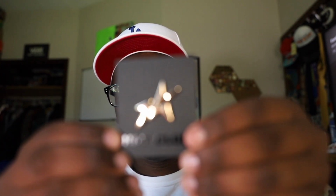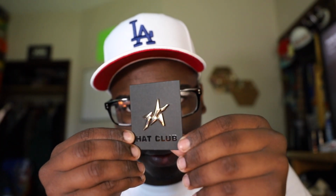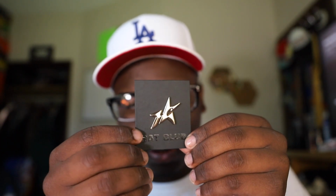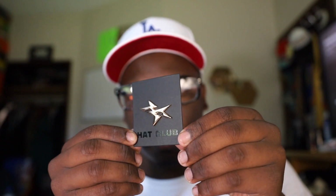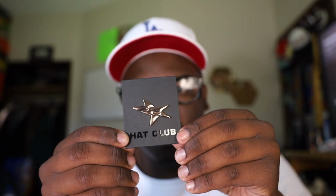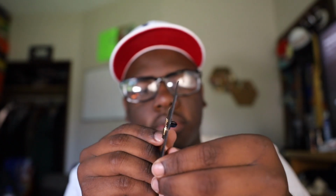Let me take this out the bag for y'all. Supposed to be an AC, but it's like a gold star. I like this pin a lot. Focus, there we go. Nice pin. This is what I really was excited about. I know a lot of people was too. This and the chain. It's a nice little pin, for real.